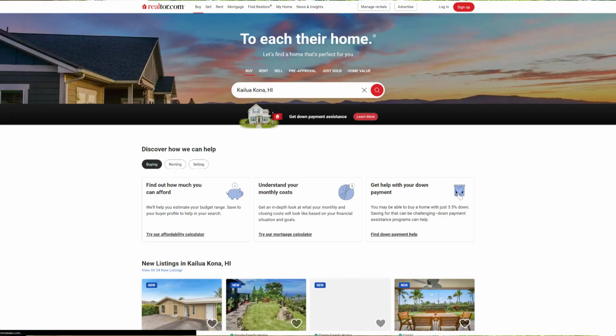Now that you have your realtor and your lender, and you know how much you can spend for your property, you are ready to begin your home search. So step number 3, searching for a home. You can use online portals like Zillow, Redfin, Realtor.com, or even ask your realtor to set up a drip campaign so they can start sending you homes that meet your requirements directly from our multiple listing service.